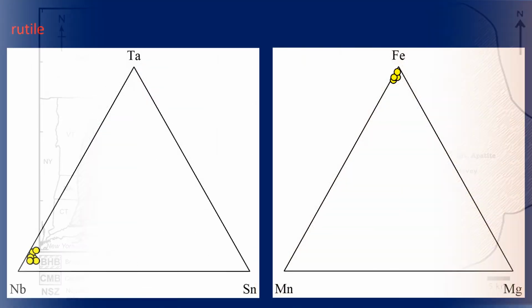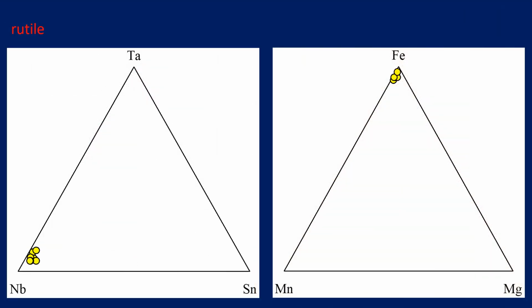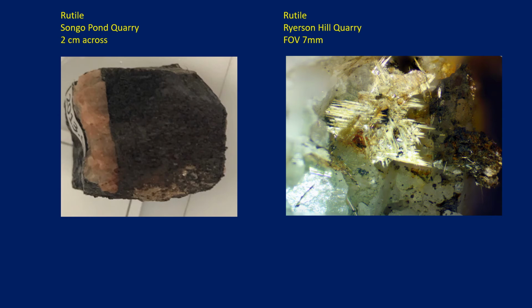In these two ternaries, we see that niobium and iron are the dominant elements. The rutile has been fine needles and silver to gold in color. The country rock, biotite phlogopite, contains titanium, sometimes over 1 weight%, that can be released during partial assimilation in pegmatite melt, thus making the find unusual for the area, as we have not seen any rutile in the anatectic pegmatites as of yet in the Oxford pegmatite.